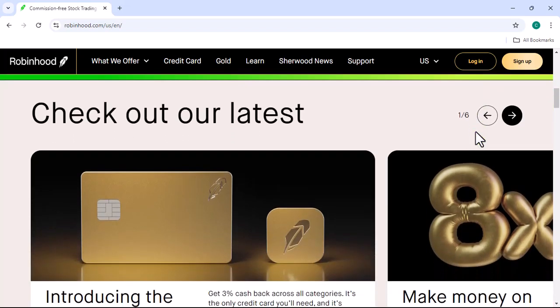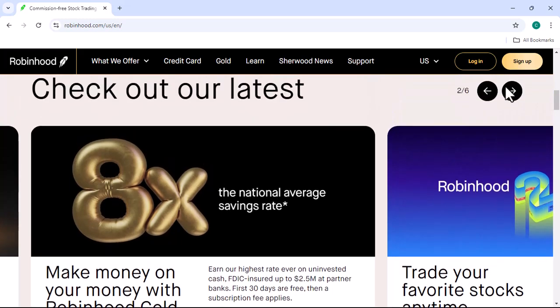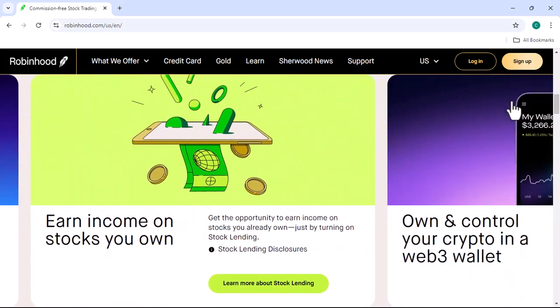Robinhood also offers a cash management feature, which is essentially a high-yield savings account. You can earn interest on your uninvested cash, which can be a nice perk. They also provide a debit card that's linked to your account, allowing you to spend your cash directly.